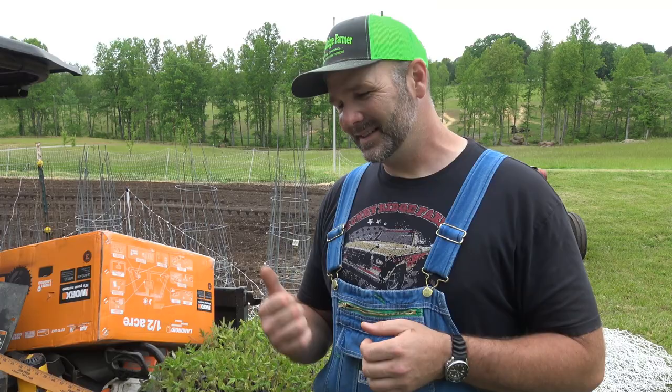Now we share our tomatoes, and we also do a lot of food donation here on the farm. So in the fall time, once I've gotten all the tomatoes and all the vegetables I want, I'll call the local food bank. They'll come up here and pick up a pickup truck load of tomatoes. So that's what this is all about. Let's get busy. I'll show you how we plant a tomato plant.